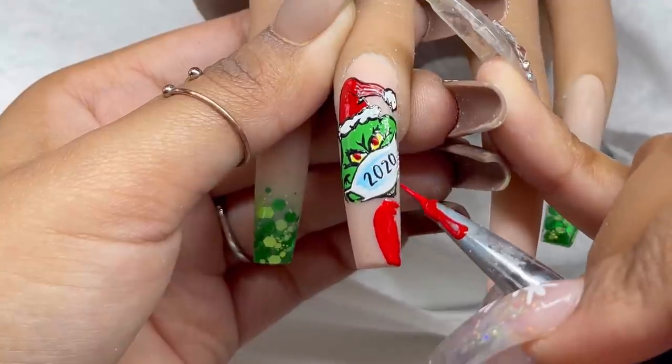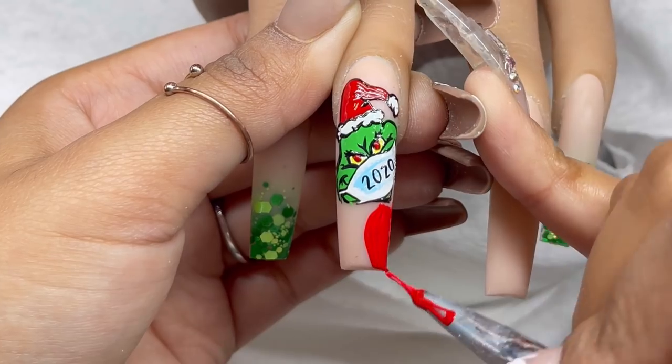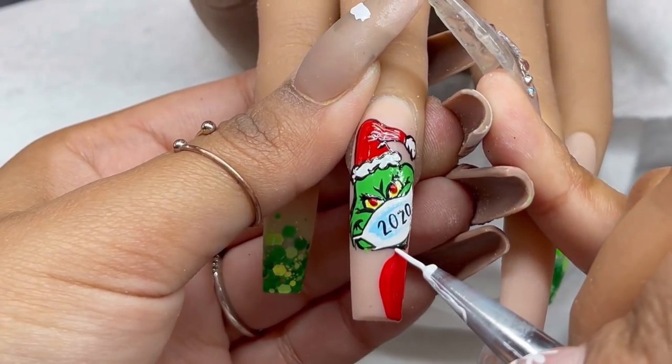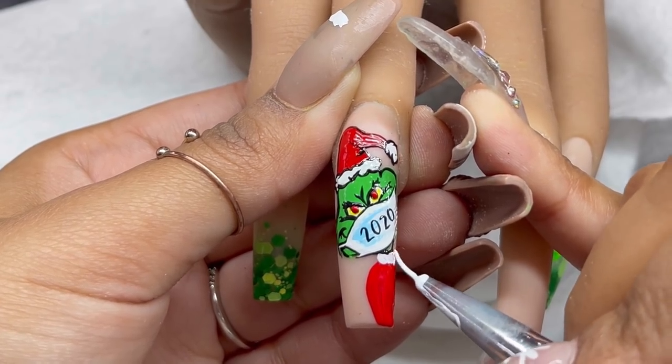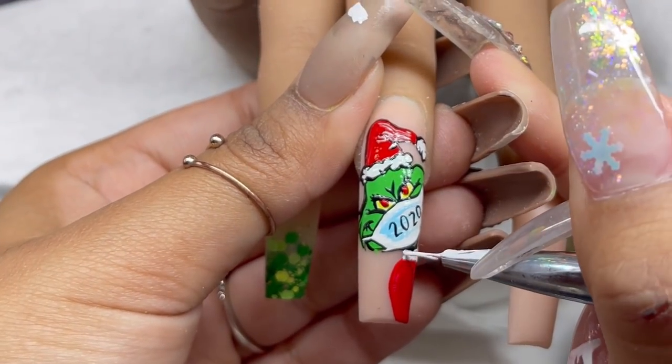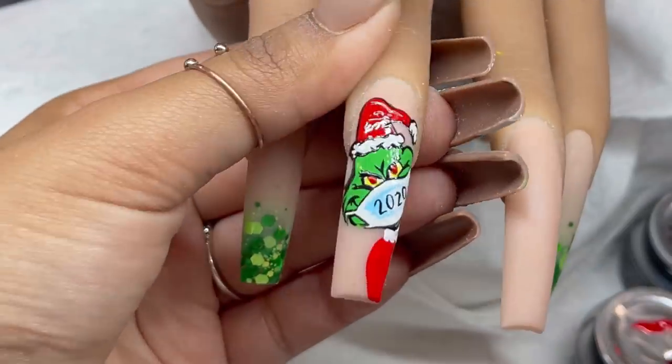Now I am kind of annoyed because I realized when I was editing this video that I did not outline his suit. So I feel like it kind of makes it look a little off. But I mean, it worked out. I'm not mad at it completely. So once that was done, I went ahead and placed that in the light.